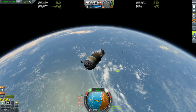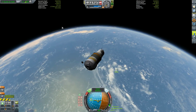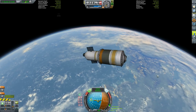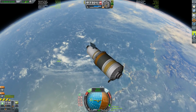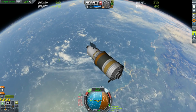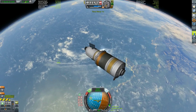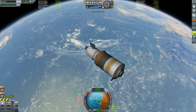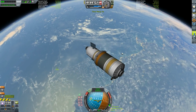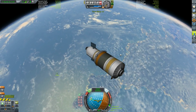And it turns out we don't need 2.7 kilometers per second of delta V, but it's always better to have a lot of extra. So let's just keep tweaking this. 0.2 kilometers, 0.1. Don't want to go closer than that, I think. Let's speed it up. And almost there. Still need enough time to slow down.